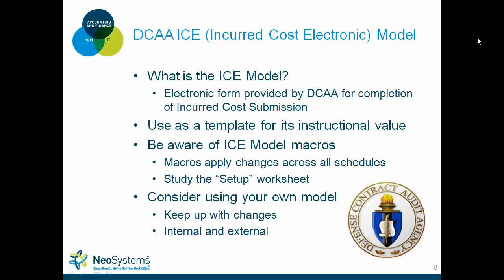Now, of course, DCAA provides an avenue to make it easier on contractors, and that is the Incurred Cost Electronic model that they offer through their website. You can download it as a zip file. But it is a template, so you've got to make sure of it: having the model doesn't guarantee that it's all going to be good. One thing we recommend, when you look into the template you download, is to check all the macros that come with it. I'm sure you've seen that, especially on the latest release of the ICE model back in June 2012. Those can be confusing.